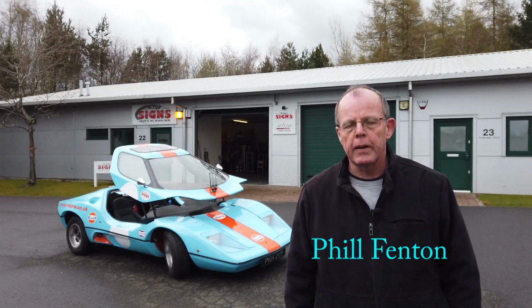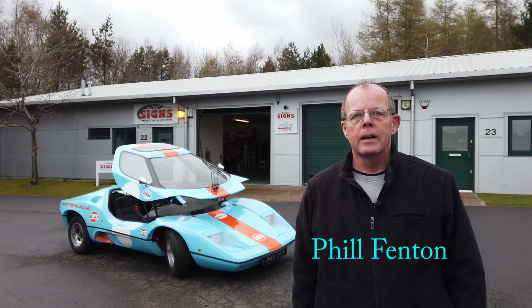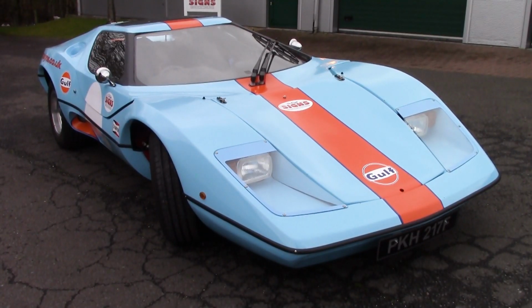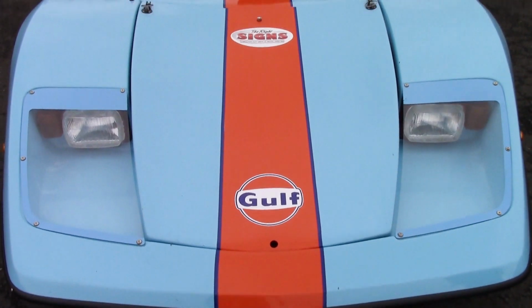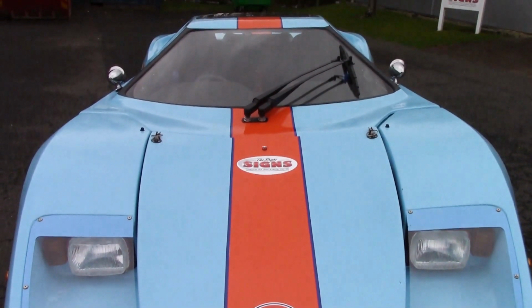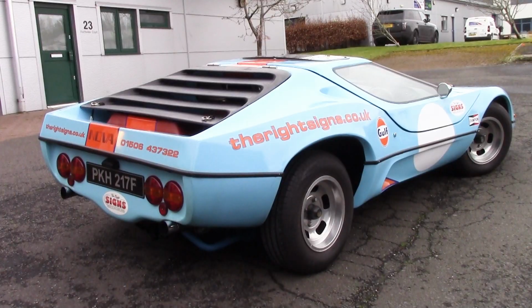My name's Phill Fenton and this is my Nova kit car. Now, the Nova is a beautiful thing, and I'm a big fan of Richard Oakes. I mean, it's hard to believe it's 1972 this was launched. Right. So tell me about your love affair with the Nova.